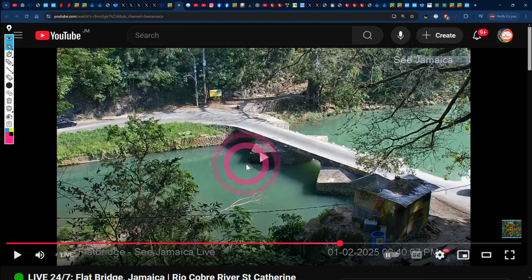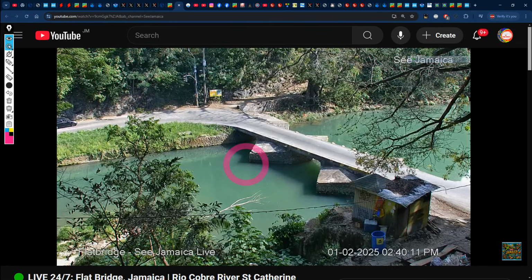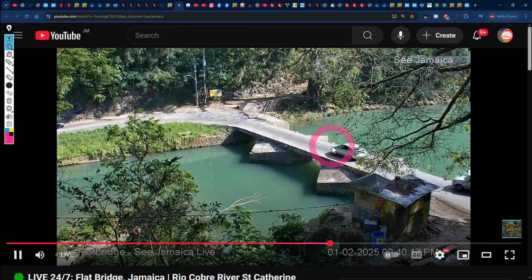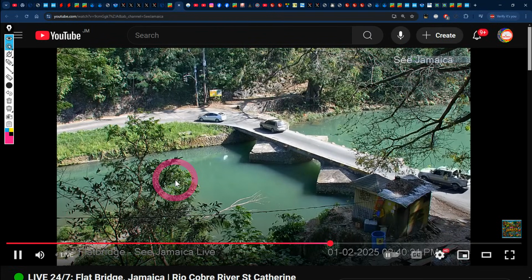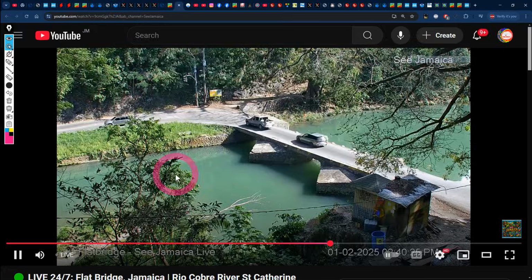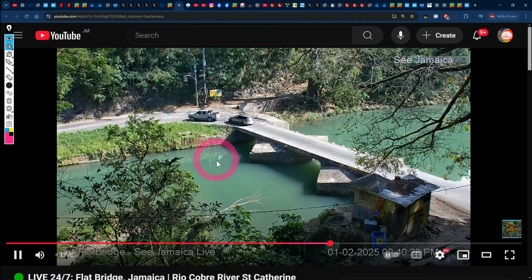Taking a look at the Flatbridge camera, we can see that not much was taking place at around 2:40 p.m. in terms of bad weather. Definitely sunny right here, people in their vehicles going about their business. The Rio Cobre definitely chilling as we speak. It's the dry season, so not much rainfall is expected at this time to cause this river to be in spate.